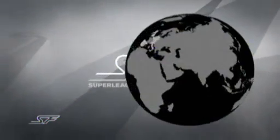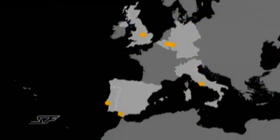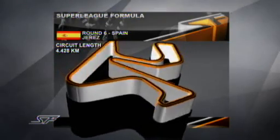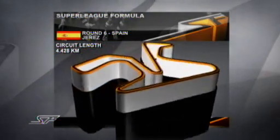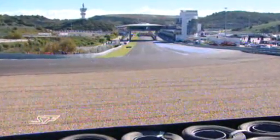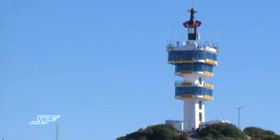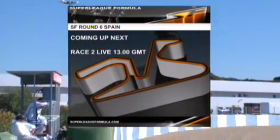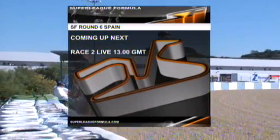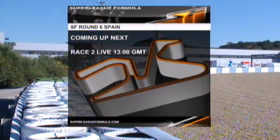Hello and a warm welcome to Super League Formula, the final race of the 2008 season, and we head to southern Spain to the famous Jerez circuit in Andalusia. 4.4 kilometers, a beautiful sunny day, slight northerly winds, but a great location for a motor race. Coming up is race 2, the reverse grid, so the man who won the first race starts at the back. That coming up at 1300 GMT.